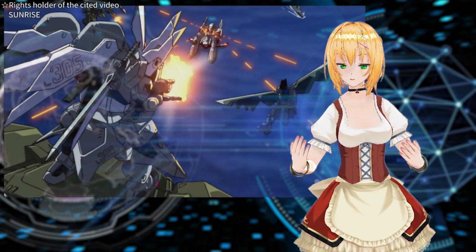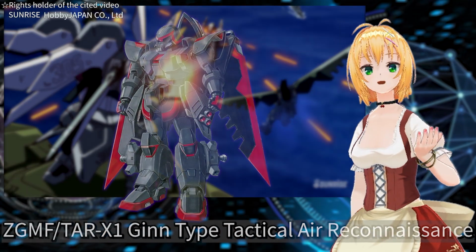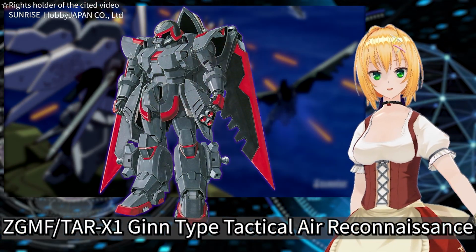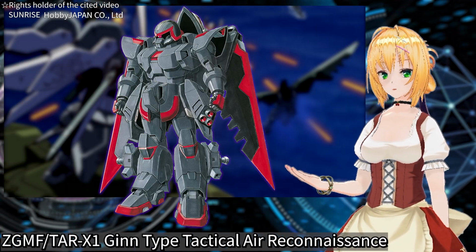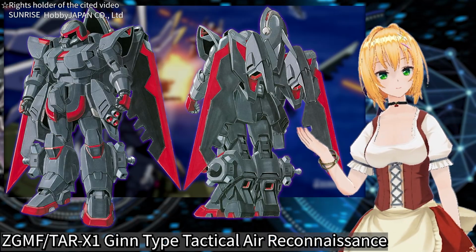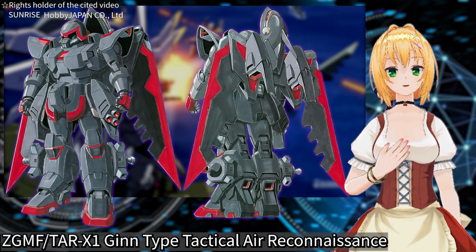Today, I'd like to introduce a Zaft prototype mobile suit. It's the Ginn Tactical Aerial Reconnaissance type. Some of you may be seeing it for the first time, but this mobile suit actually appears in the TV anime series. Here's something special.